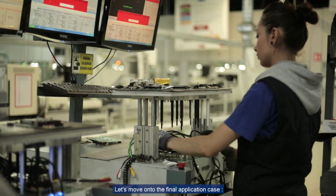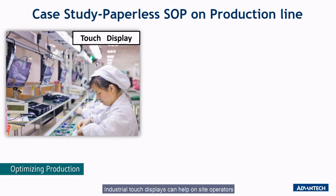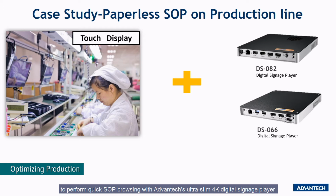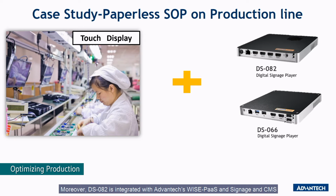Let's move on to the final application case, paperless SOP on production lines. Industrial touch displays can help on-site operators to perform quick SOP browsing with Advantech's ultra-slim 4K digital signage player DS series products. Moreover, DS082 is integrated with Advantech's white spots and signage CMS content management software for easy signage network management, allowing users to easily edit, layout, schedule, and dispatch media content.